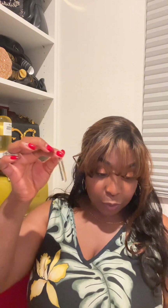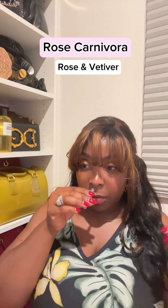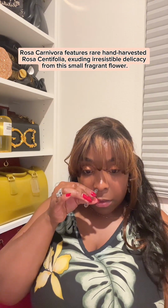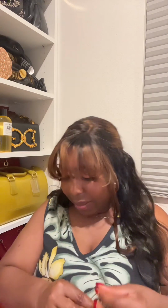The next one here is Rose Carnova. It has rose and vetiver in it. I'm not a huge fan of vetiver. Surprisingly, I actually really like that. I actually really like that a lot. That's a really nice rose scent. So that actually surprised me.